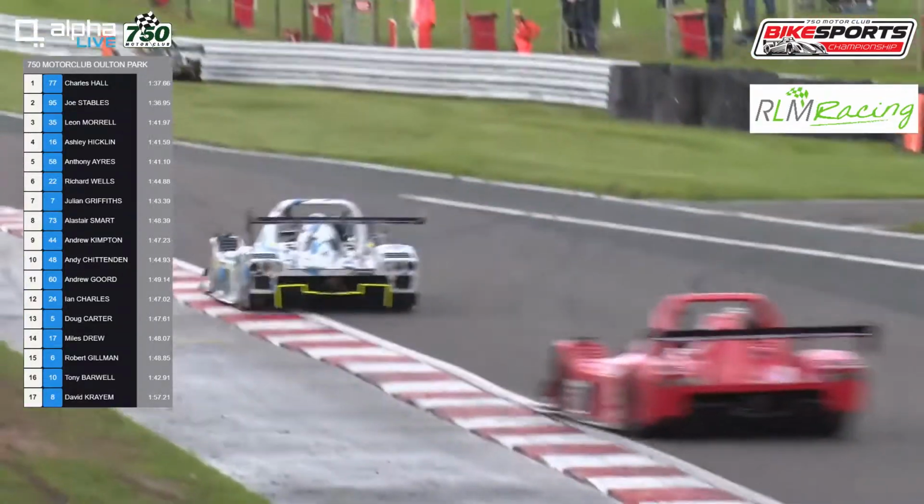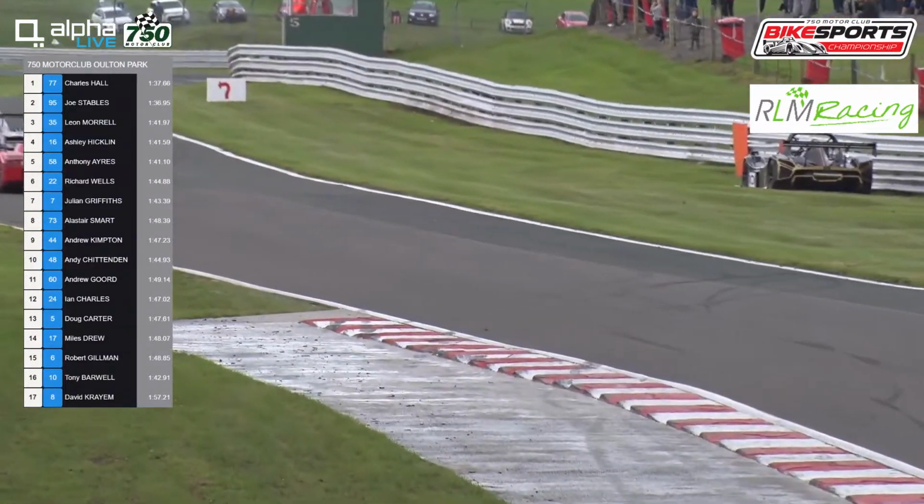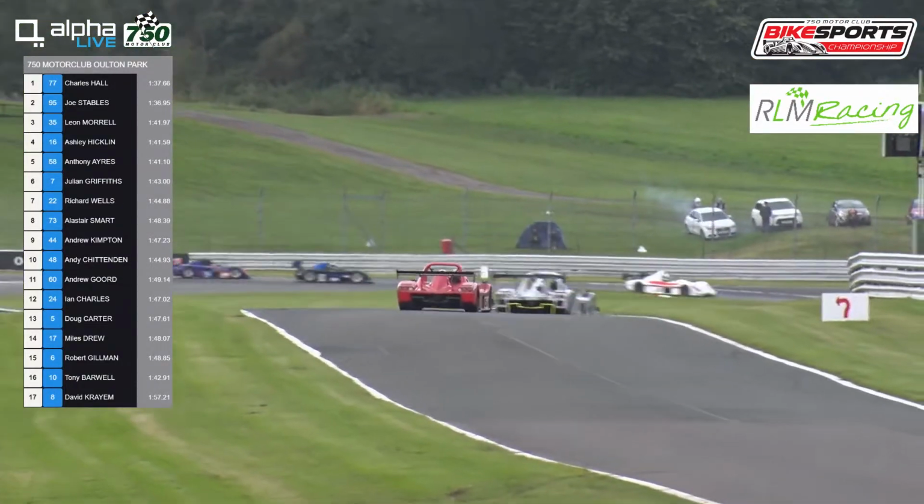Yeah, and I think he's going to drive straight through here. The PR6 up the inside as they come across the start-finish line. We cut away, but I can see out of the window he has made that move stick.